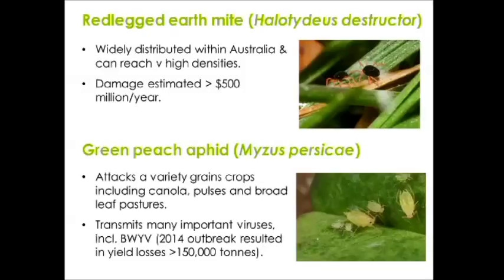The second species, the green peach aphid, is a species that attacks a variety of different crops, not just in broadacre, but across a number of different industries. And like many aphids, it transmits a number of important plant viruses, including one that many of you will have heard about more recently, which is beet western yellows virus, given that in 2014 there was quite a severe outbreak of this virus in southeastern Australia. Some estimates of that outbreak put the yield losses in excess of 150,000 tonnes.